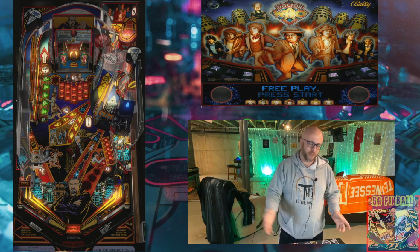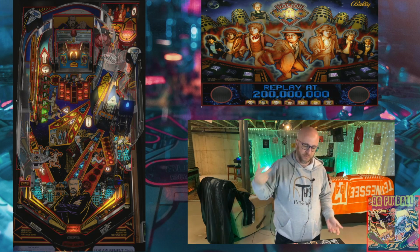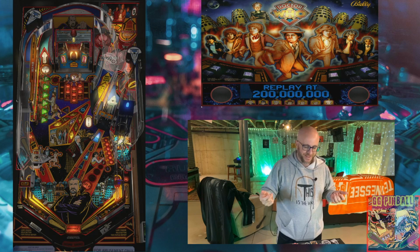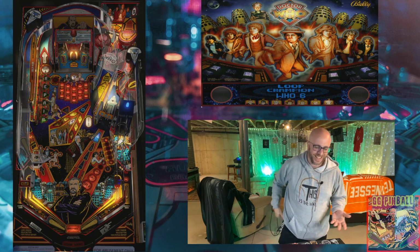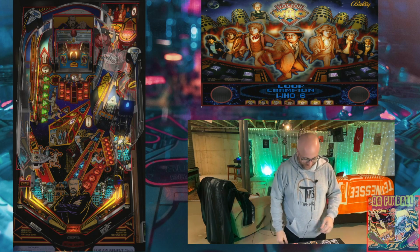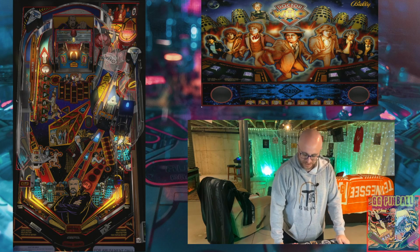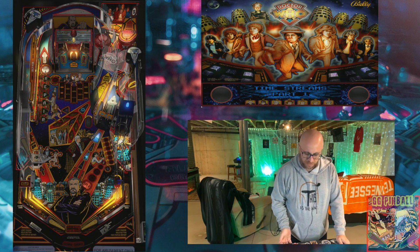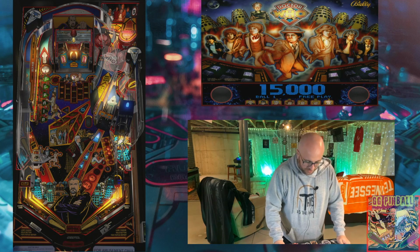This is a beautiful table. There's a different version of Doctor Who out there that has some of the newer characters, more modern day, but I mean, the VPW version, as you can see, this thing is just gorgeous. This light show in here is fantastic. It looks amazing. Let's do this. Doctor Who is a shoot instead of a plunge. The TARDIS looks so good.